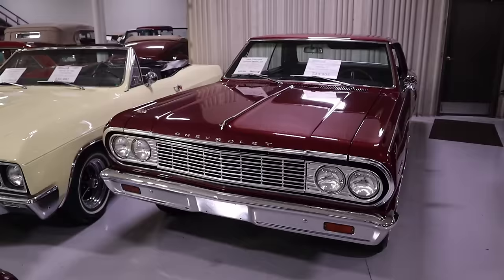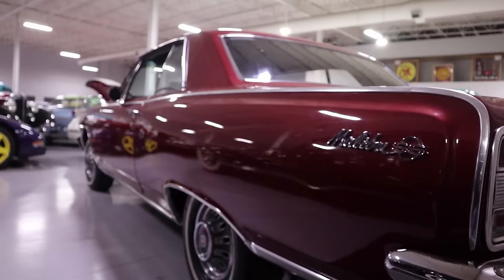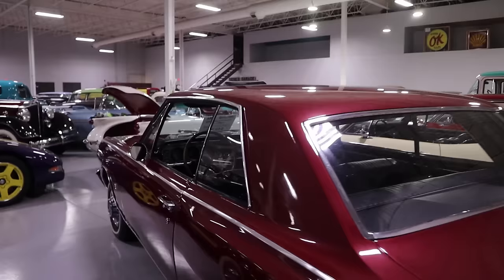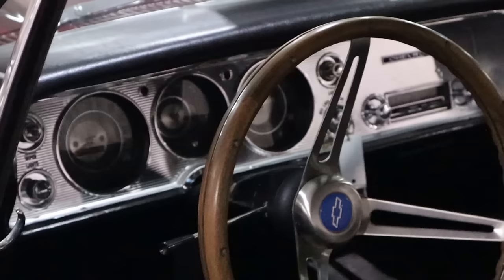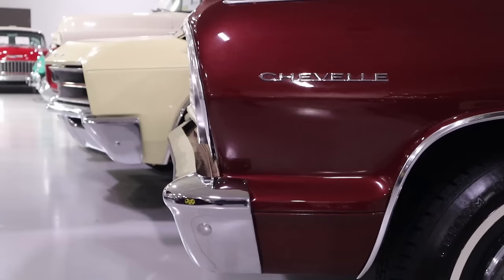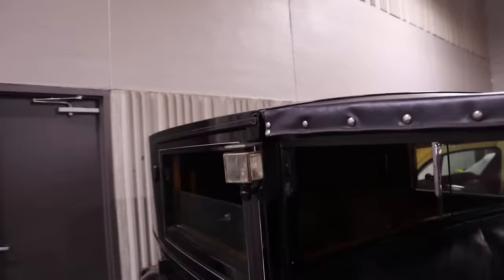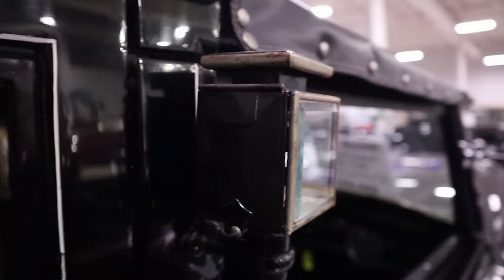'64 Chevy Malibu Super Sport. Here, Packard. Look at the lighting over here. Packard Rolston 8. Look at that. How cool is that?